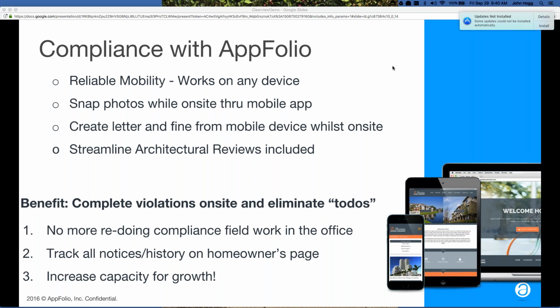So if you do get into any sort of disputes or somebody says that they didn't receive that letter, you're going to have a digital trail of information with time and date stamps to support what your managers are doing in the field. In addition, I want to mention that we're not going to show this to you for time's sake, but we also have an architectural review platform included where residents will be able to snap photos of architectural changes they want to make to their units and submit those to a board.